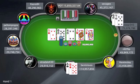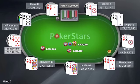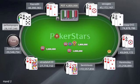Beneslovas will check. And Rugra's in that spot where he knows a check's not going to win him the pot. But he must be questioning, having been check raised on the flop, whether a bluff is going to get it through or not. He decides not to make a move, and Beneslovas from Lithuania has the ever-growing chip lead. Monster stack, 170 million plus. And there's a lot of chips. Just in case you weren't sure, I can confirm there's a lot of chips.